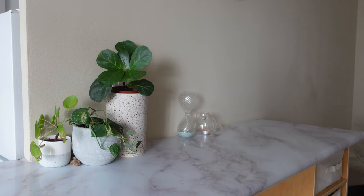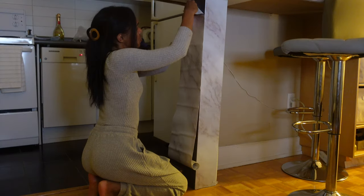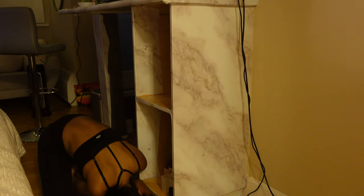It looks so much better already, but we're not done. You see how it's two-toned. We gotta do something about the sides. I really enjoyed doing the cupboards, covering the shelves, and the result, because it looks so much better.